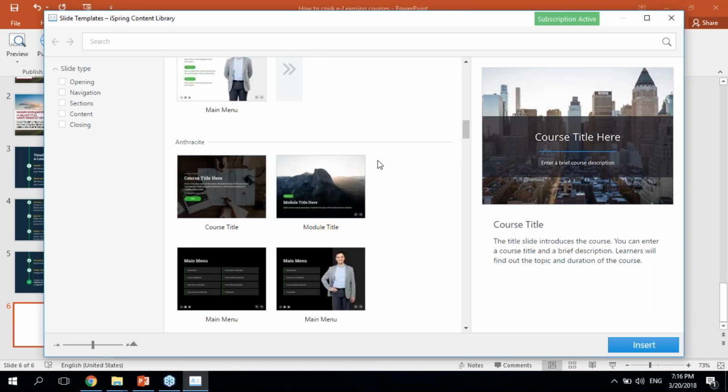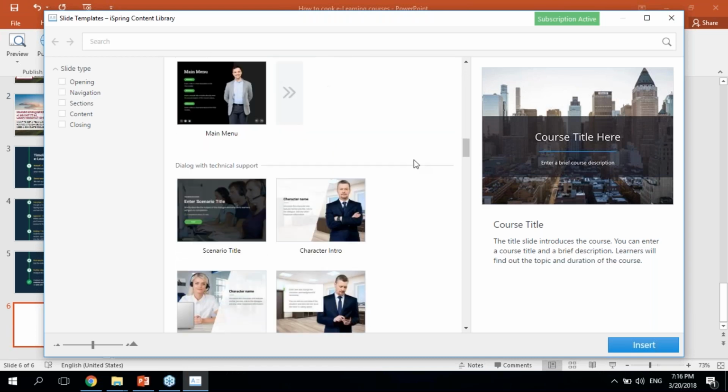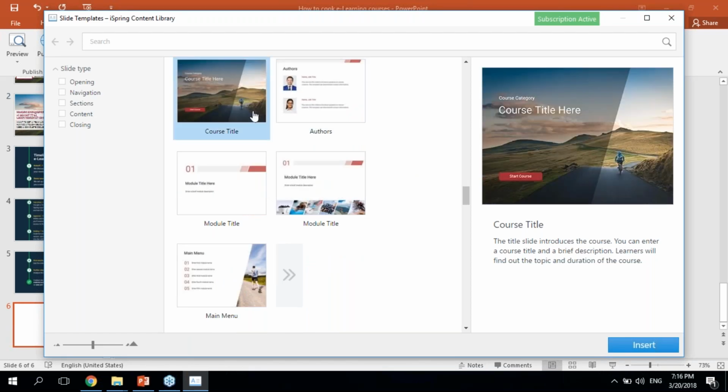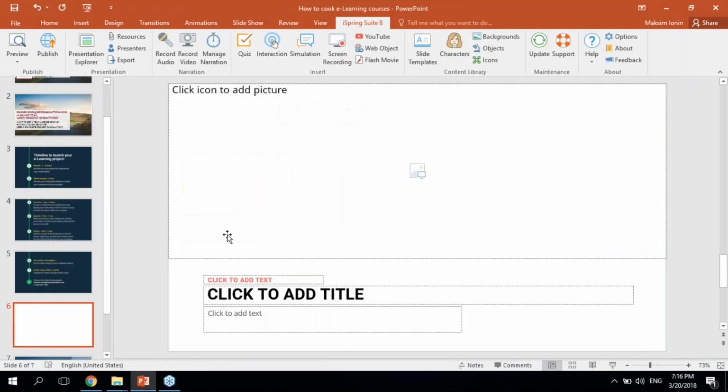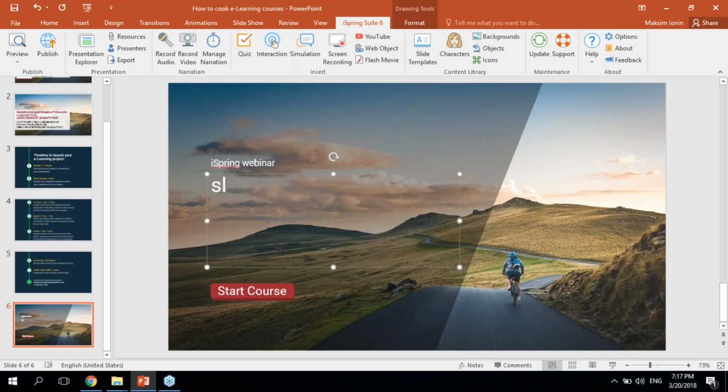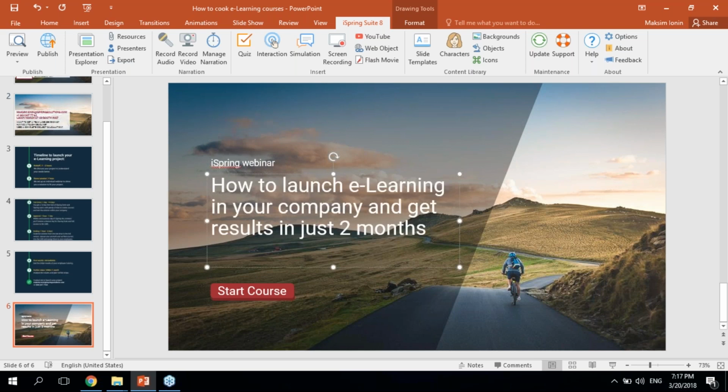Here you can find a lot of course templates. Each of the course templates has multiple slides, and that means you can go ahead and create a course from scratch in record time. We'll go ahead and use this one for our main slide. Of course, I will take time to add some info over here. So it will be iSpring webinar. And of course, we'll put in the title.